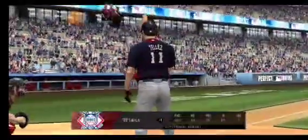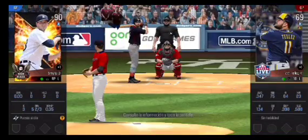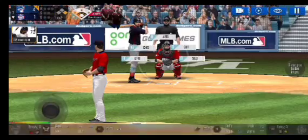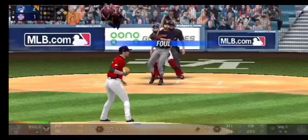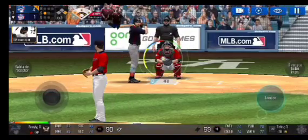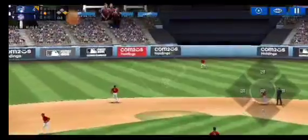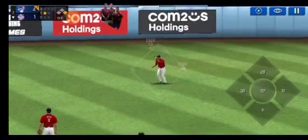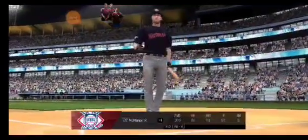Runner on first. He's standing back in the batter's box. He delivers. And a deep foul ball. He's in a full windup. There's a hit deep into center field. Now that was a quality at bat. Runners on first and third.